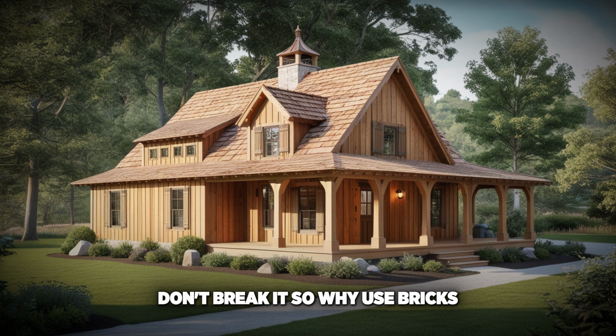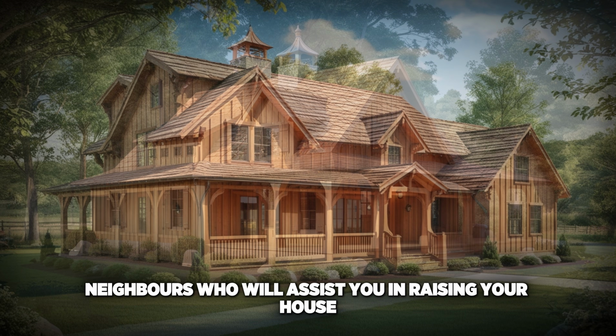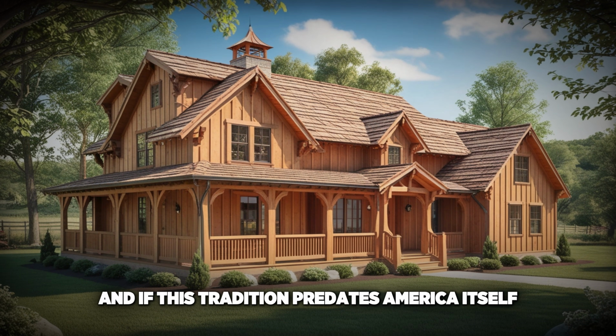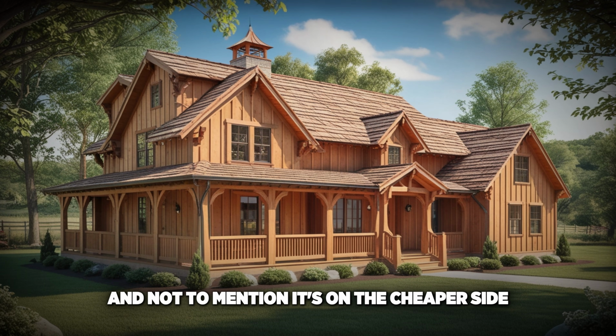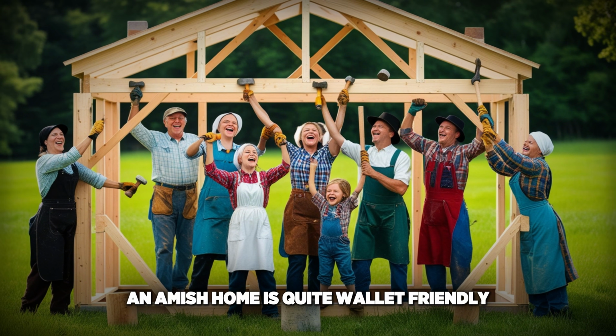So, why use bricks? Well, if you have an entire neighborhood of skilled neighbors who will assist you in raising your house over the weekend, and if this tradition predates America itself, who needs bricks? And not to mention, it's on the cheaper side. While many of today's houses can break a bank, an Amish home is quite wallet-friendly. Try bragging with that brick wall.